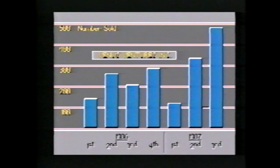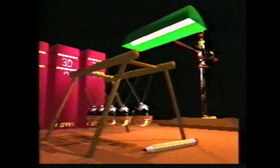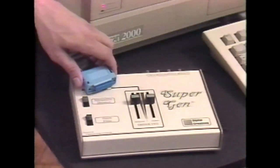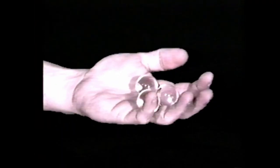Sometimes I create electronic slideshows, and the difference between an electronic slideshow and a regular one is instead of using a slide projector, you're using the Amiga, and it's going directly to an RGB monitor or a widescreen projection TV. Stunning animated video presentations can be created with the Amiga 2000 and any number of affordable add-ons. In fact, the Amiga's been used by network TV producers to create sophisticated special effects. But it doesn't matter whether you're using professional video equipment or your home VCR, the Amiga 2000 can bring your ideas alive.